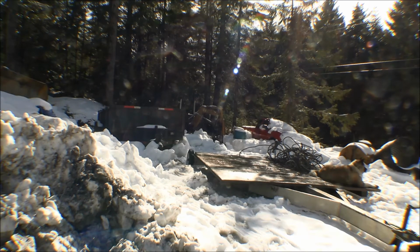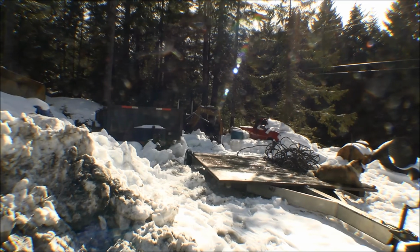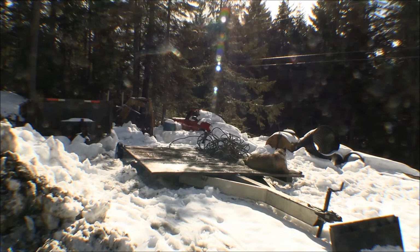That sun feels warm out here. That's the first time it's really been warm like this. It must be 60 degrees or more right here in the sunshine. Well, Haji's enjoying that, laying there on the deck of that trailer in the sunshine. He can watch all the cars go by down there on the highway.